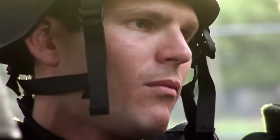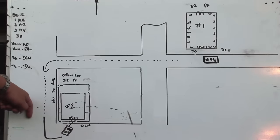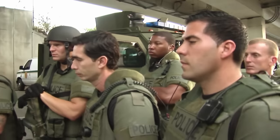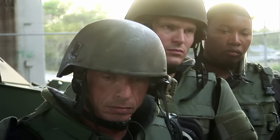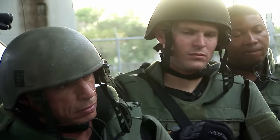This drugs warrant is a little different, as the team will be hitting two addresses, one around the corner from the other. At the second target, the rookie will be deploying his flashbang. Automatic bang on the three side. When you start seeing us go on foot and you hear the chain link fence open, you can drop it back there, all right? Anything else? All right, guys, let's go.